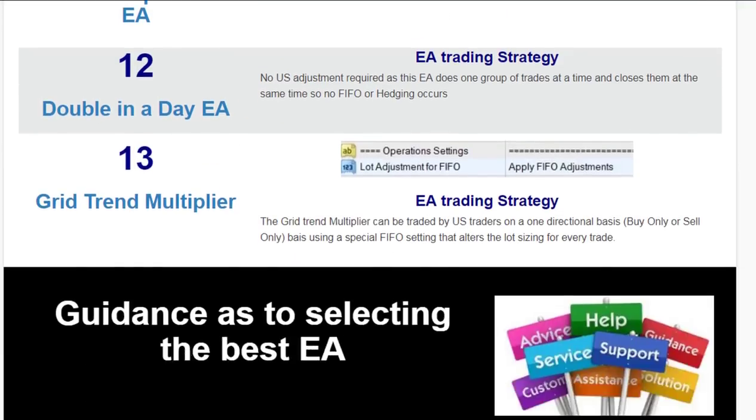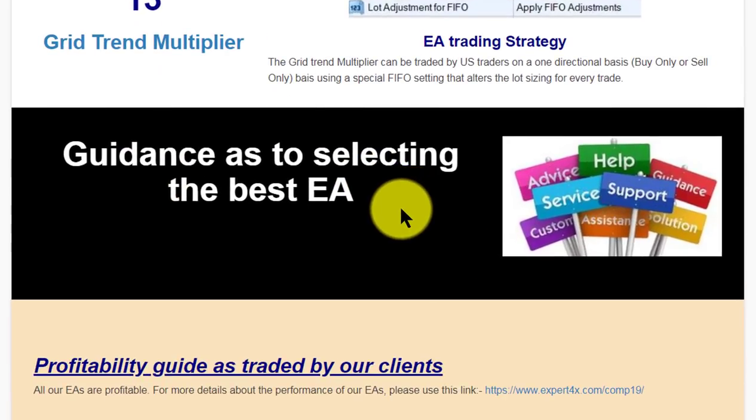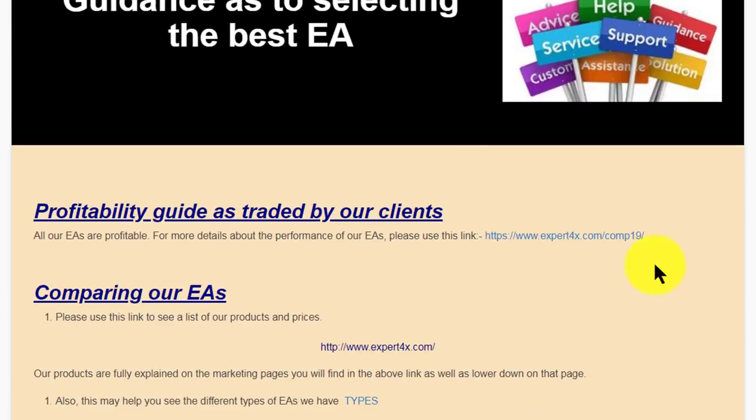On this page, I've also added some guidance into selecting the best EA, because that's also a problem. What is the best EA to trade? So we have looked at things like, we ran a competition earlier this year. We traded 14 of our EAs, and you can go and have a look at the results achieved in that particular competition. And then there's a lot of information on our websites regarding our products. Again, there's a link to that information.